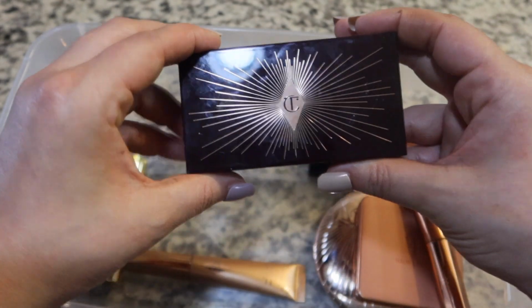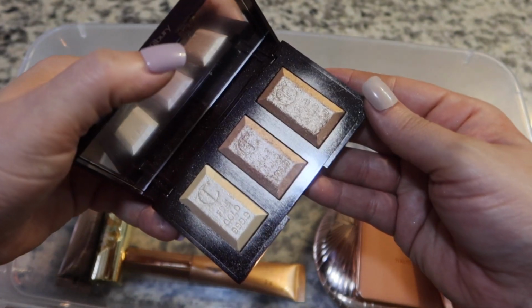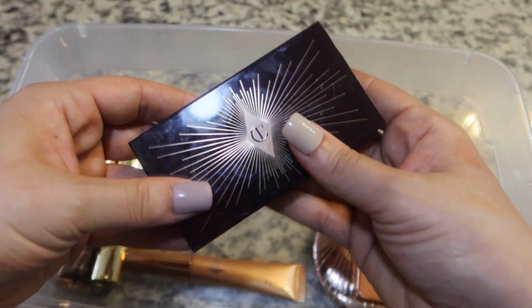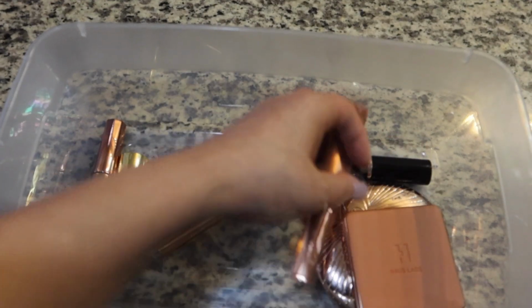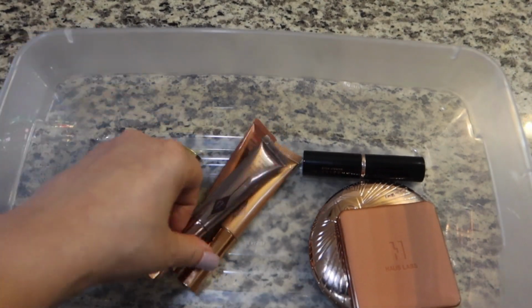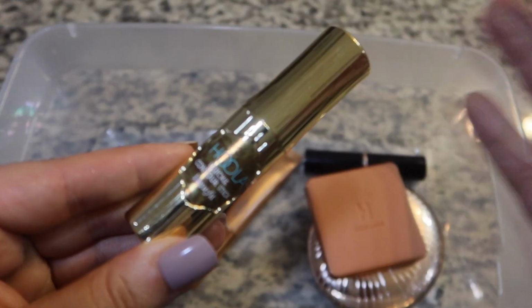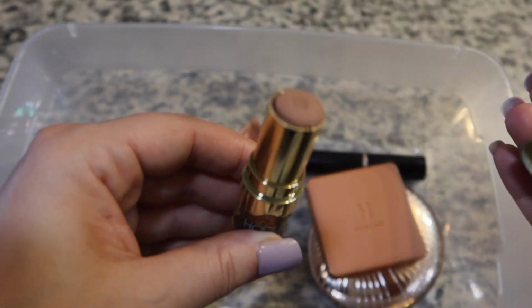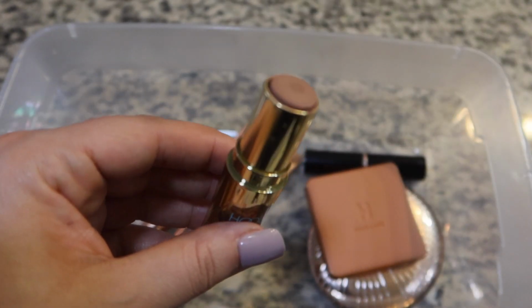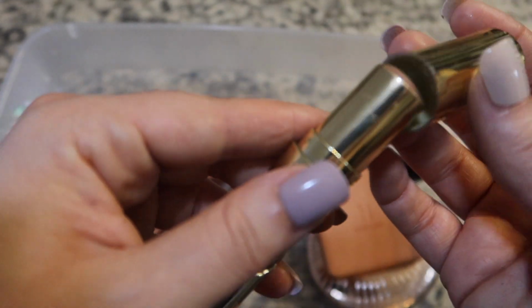The gold bar from Charlotte Tilbury. Are you kidding me? If you think I'm getting rid of this, you've lost your mind. It's gorgeous. Enough said. Okay, I see more Charlotte. Gaga. What is this? Didn't even remember that I had this, if that tells you anything. Quickie contour stick. I think I can get rid of that. Done.